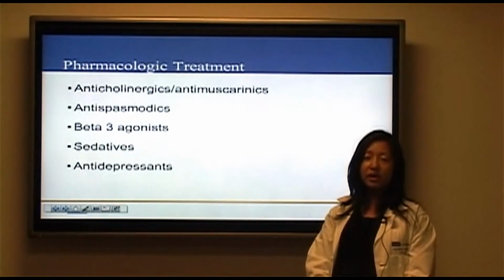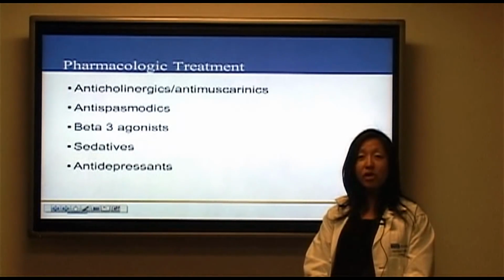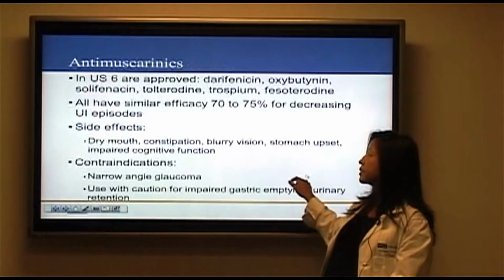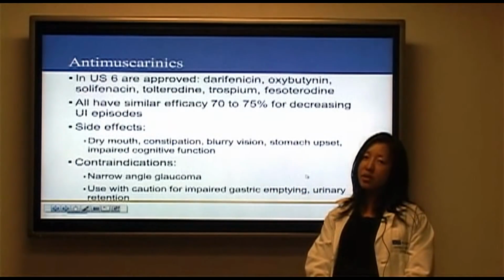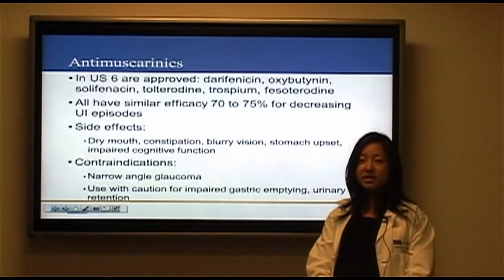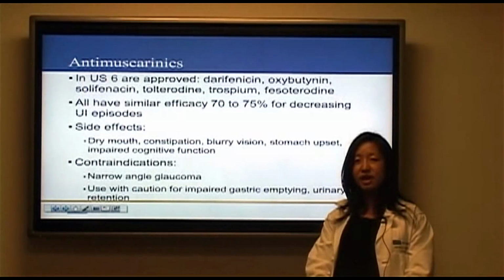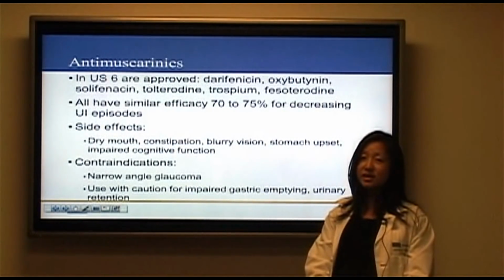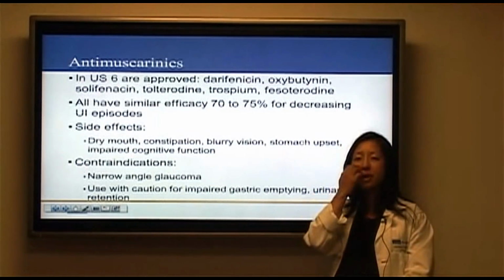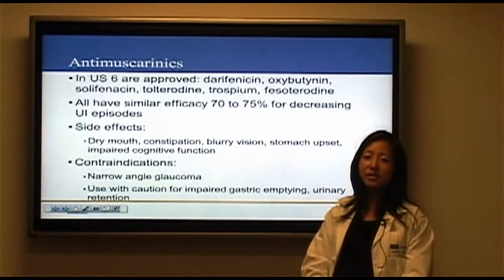Now, if behavioral therapy does not work, we also consider pharmacologic treatment. It is divided into 5 different categories. One of them, probably the most commonly used, is a category of antimuscarinics or anticholinergics. In the US, there are 6 that are approved by the FDA: darifenacin, oxybutynin, solifenacin, tolterodine, trospium, and fesoterodine. These are the names of their pharmacologic compounds.